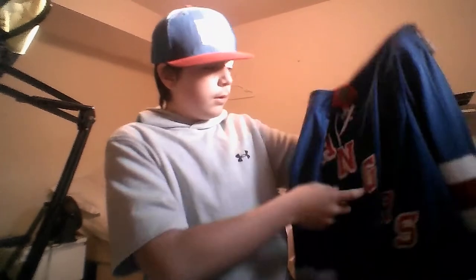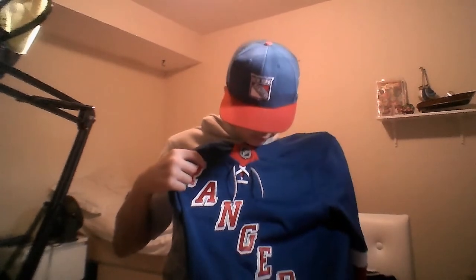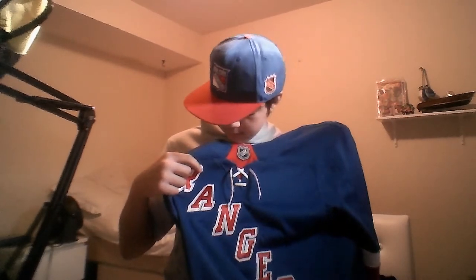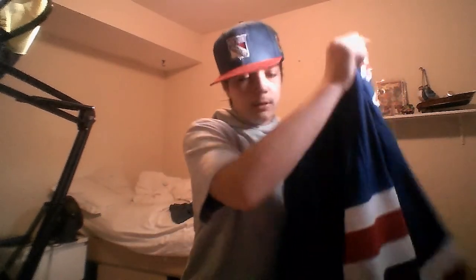I know some of the Fanatics jerseys, I've seen reviews on them, and they're like, I don't know what it is, but it's like plastic. This is sewn on. My camera's not that good. I'm looking to get a better one, but I don't think you can see it, but that's sewn on. So these are each individually sewn in. Like I said, it's blank. Yeah, so those are my jerseys.